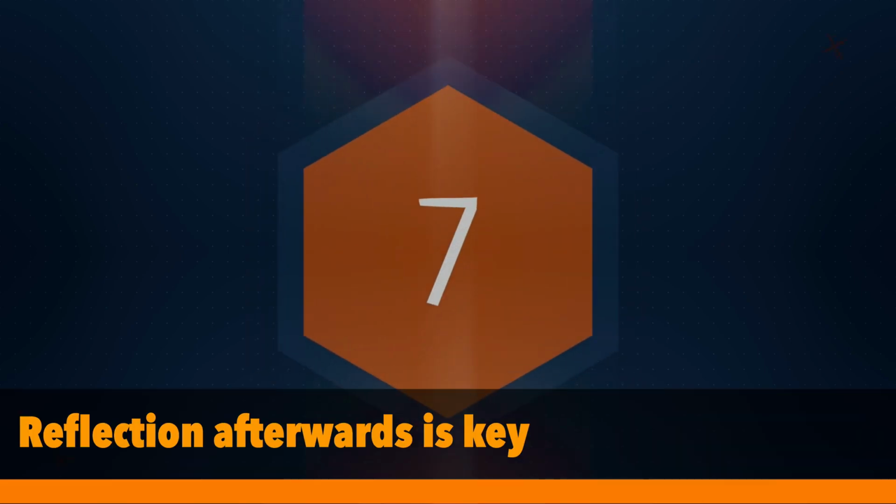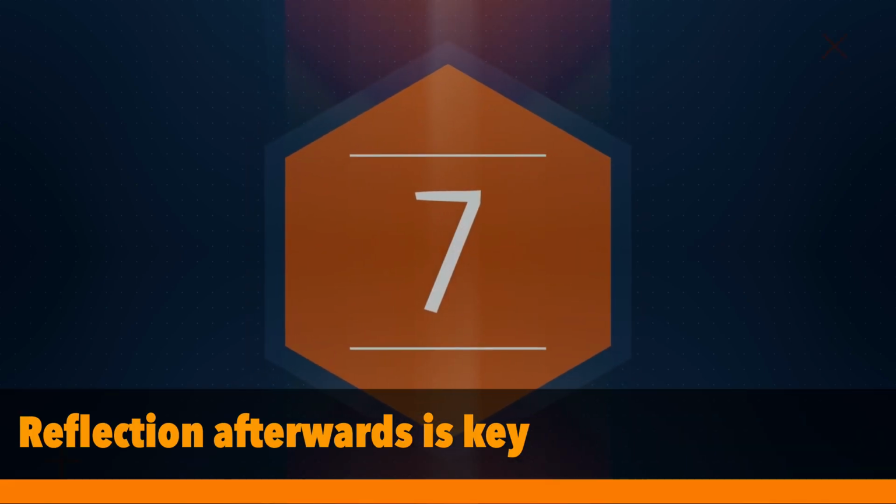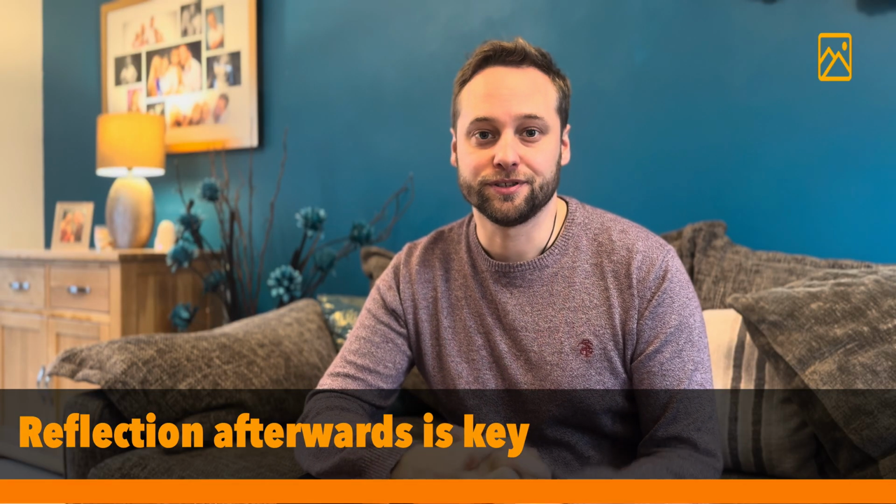Tip number 7. It's really important that you reflect after you've done your exposures. Now, reflection for some of you might come more naturally. For some others, you might not be used to reflecting on our own thoughts and our own feelings, and what's been happening. It's really helpful to be able to reflect, because you can then use it as a motivation.